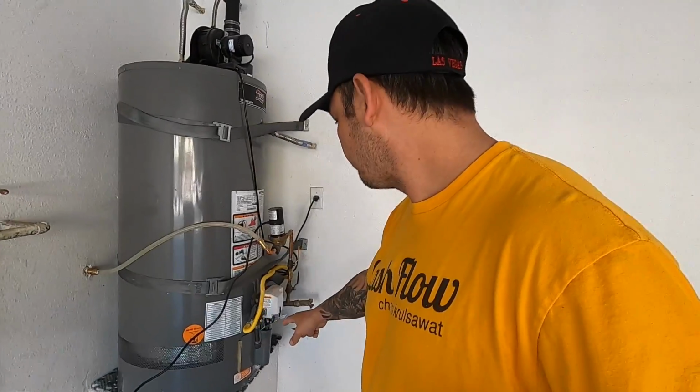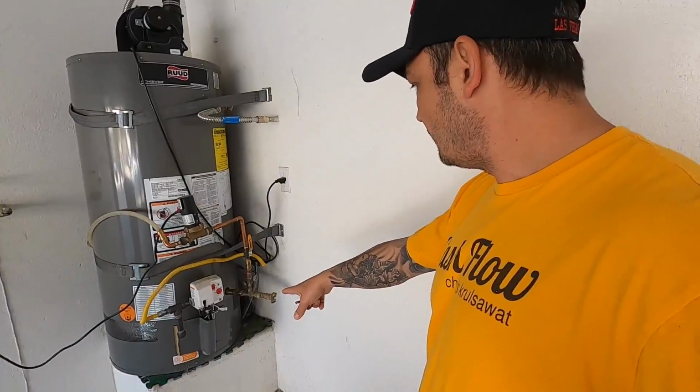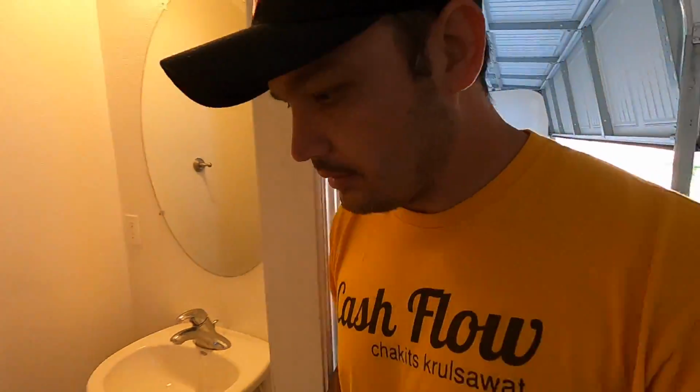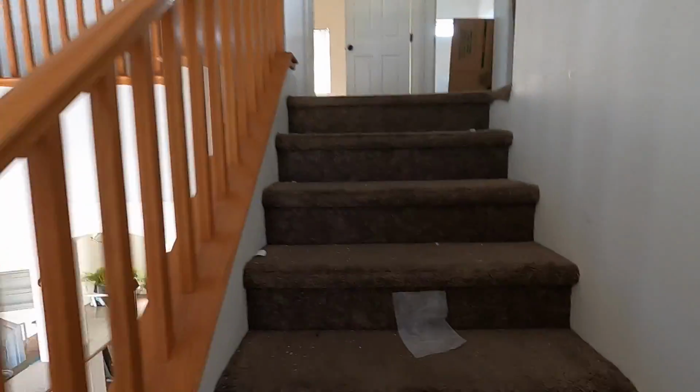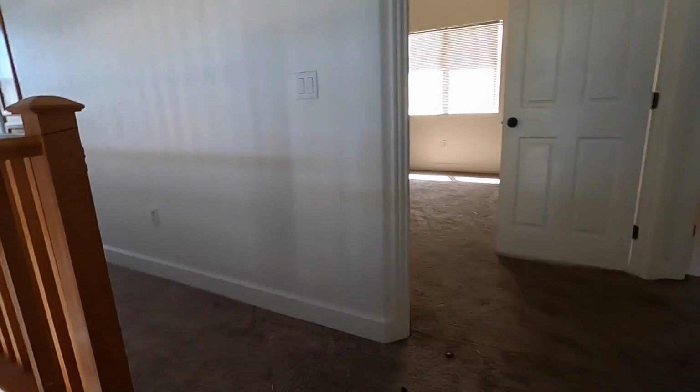You got this water heater. It looks like the original water heater on here. Definitely has some corrosion. That's not a big deal. All right, let's go inside here. Wow. Man, they really tore this all up. So sad. Definitely need all new carpet, the railings.